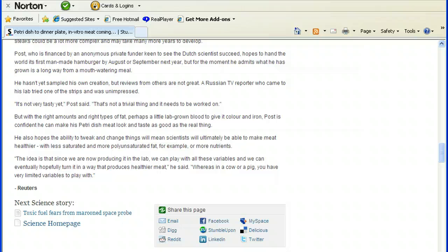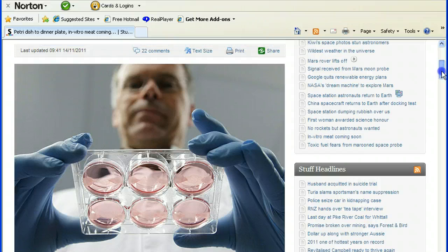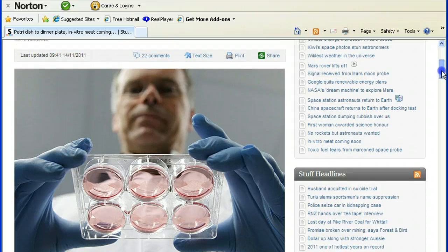Whereas in a cow or a pig, you've got very limited variables to play with, but they are natural, and God made them, and He allows us to eat them to survive. And now, well, we're going to make the meat counterpart. Tasty, tasty, tasty. Oh, can't you wait to slap some of that on the barbecue grill, eh? Maybe have a hot dog?